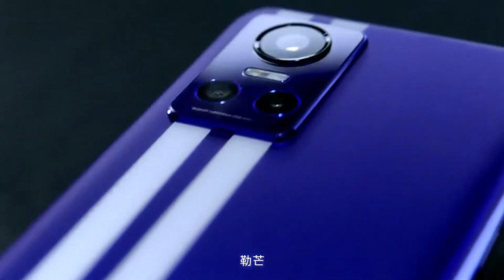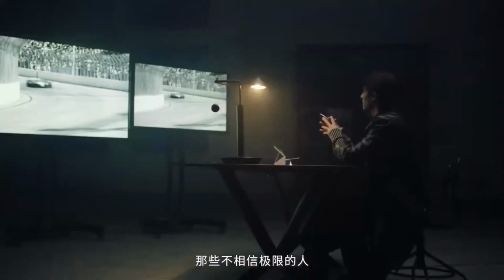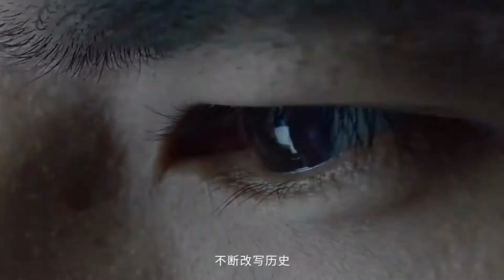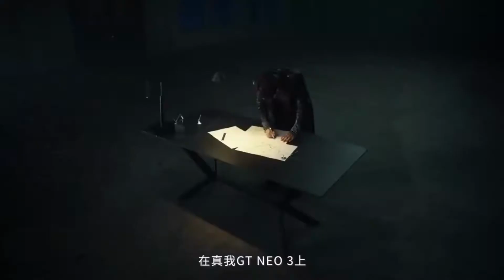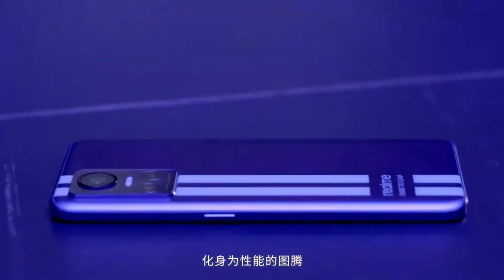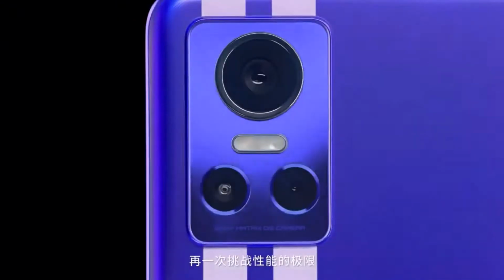Let's get started. So the very first thing, let's talk about its design, and not only that, the display. The design of this phone is built from a glass back, and apart from that, the display of the smartphone is a 6.62 inch Full HD plus E4 AMOLED display, and you get a 120Hz high refresh rate and 1300 nits of peak brightness in this smartphone.